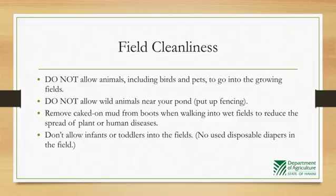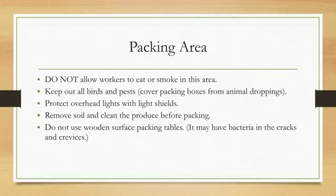Do not allow wild animals near your pond. Remove caked-on mud from boots when walking into wet fields to reduce the spread of plant and human diseases. Don't allow infants or toddlers into your fields. Do not allow workers to eat or smoke in the packing area.